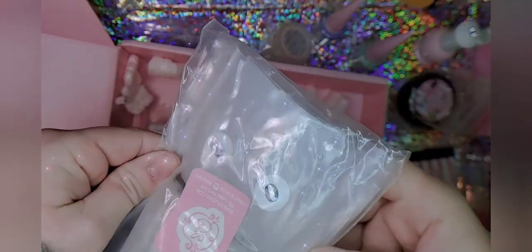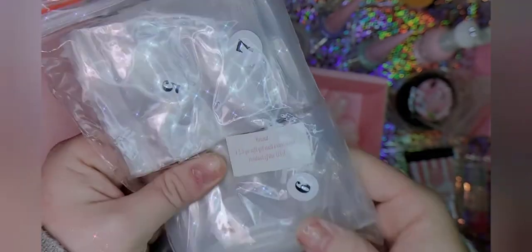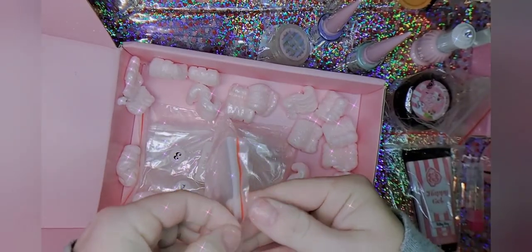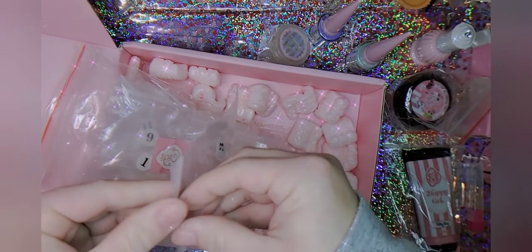And I've got some tips here, it looks like. Oh, yay! And these are round. I actually like these, it looks like. Here, I'll show you what these look like, because I'm assuming not a lot of people buy round tips. But I'll show you what they look like if you're curious.